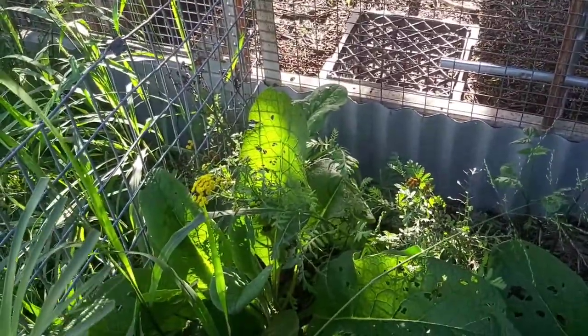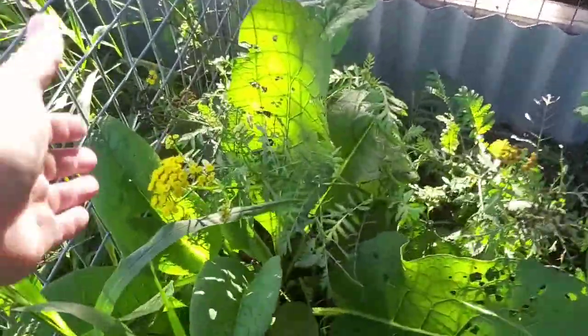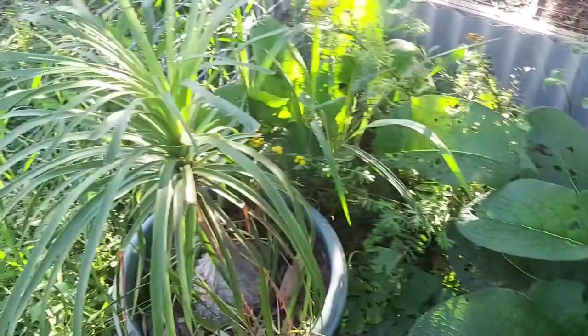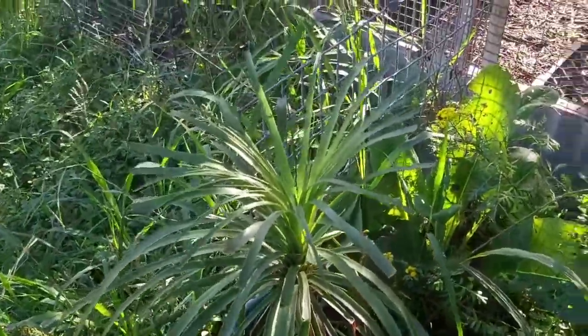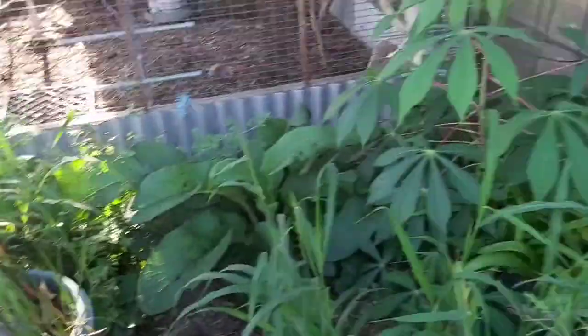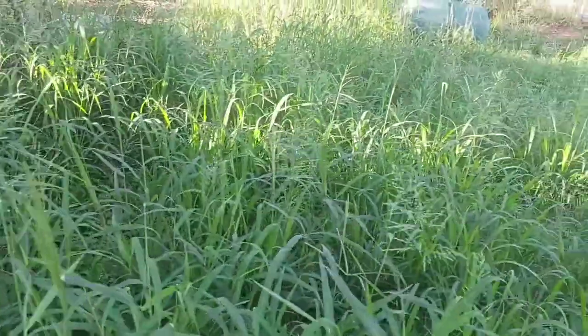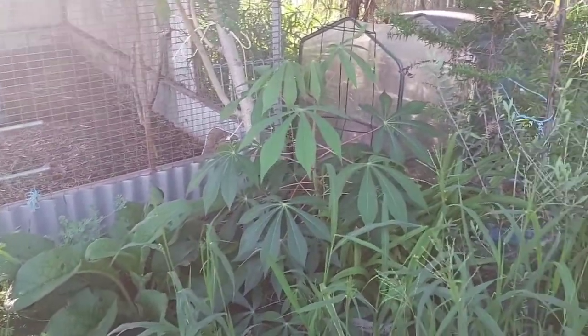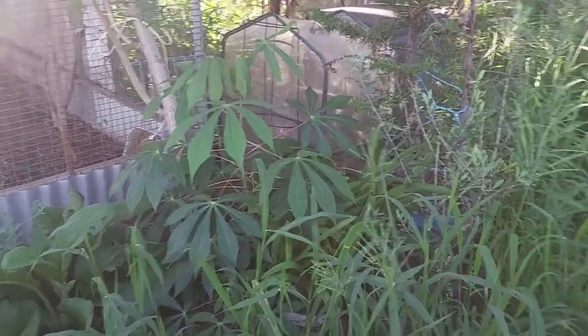Is that the tansy or the rue? Yeah, no, that's the tansy. So the tansy's the one with the yellow flower. And the rue's another one. They're both really good herbs to have around chicken coops. My ponytail's recovering from being eaten by the goats. Let's see, jungle. I've got to work out how to get the goats over here without them eating that stuff, which is possibly impossible.